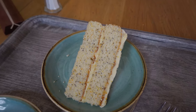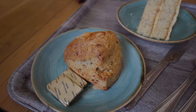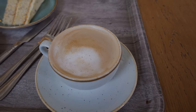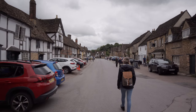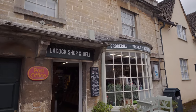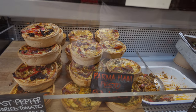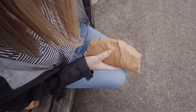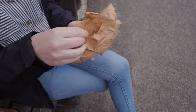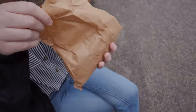Some poppy seed and orange cake, a cheese scone, and a flat white for me. Lovely. Just a little bit. Our last snack was, I don't know, maybe 5 minutes ago, so we went for another one. We got some pasties. Middle Eastern lamb. Sounds lovely.